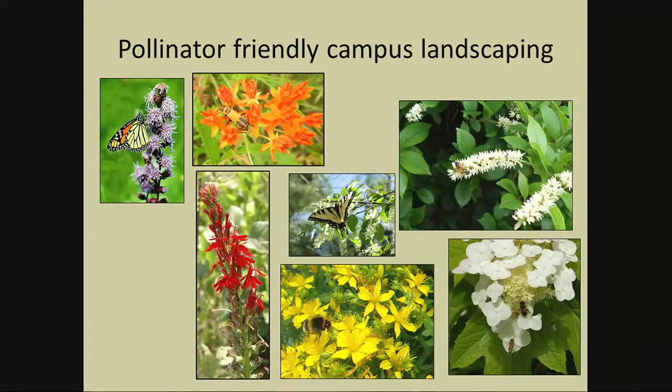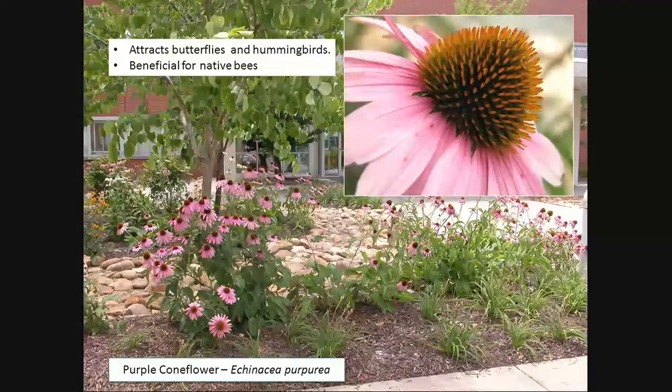So those were some examples on campus, and I wouldn't be much of a plant ecologist if I didn't talk even more about plants. So hopefully you guys enjoy finding out what native plants are good for what pollinators. So purple coneflower is great for butterflies and hummingbirds, and it's also very beneficial for native bees.